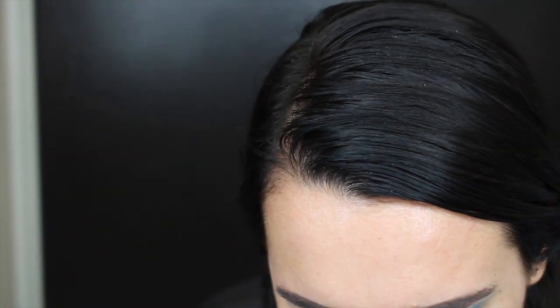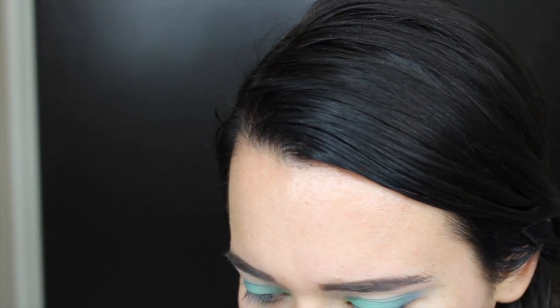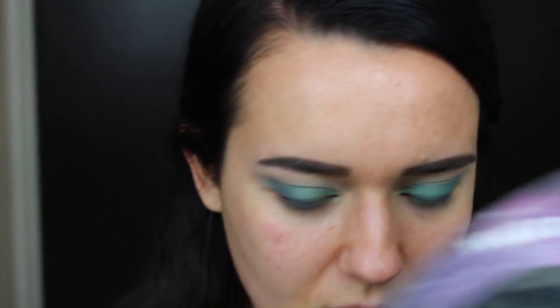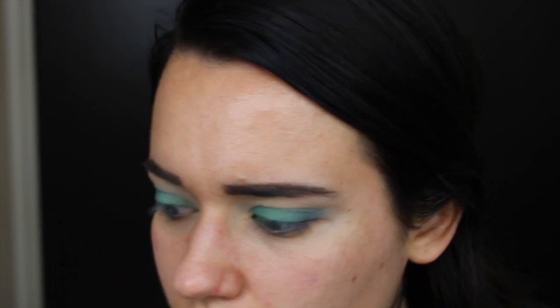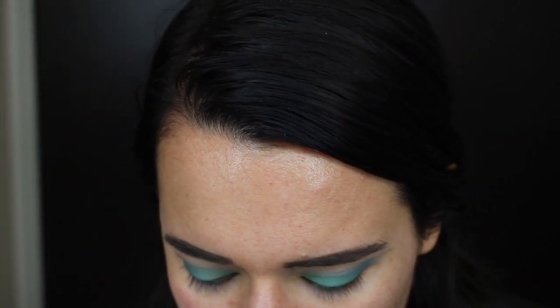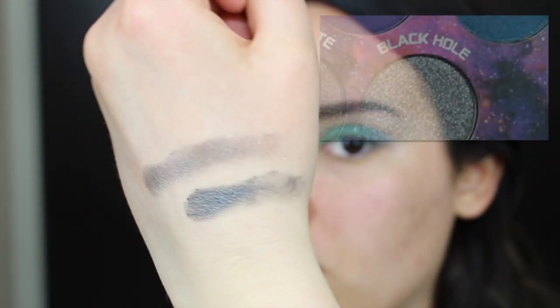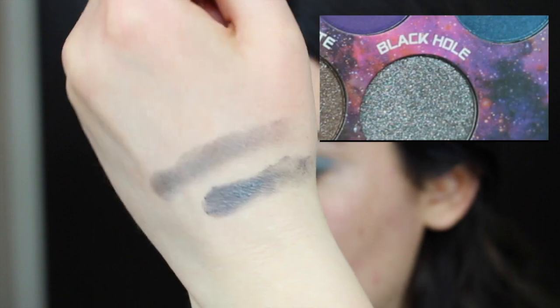I kind of want to try this Black Hole shade, but I'm worried that it's going to be a spray over. I should swatch it on my hand first. Are you kidding me? It was a stupid spray over. I knew that I had swatched this at the store and it was a spray over. Dang it, Hot Topic. I was so excited. Dang it. I'll try and insert a picture of it right here in the corner as I'm holding this up.